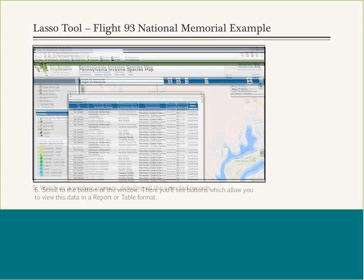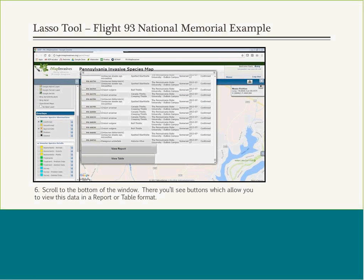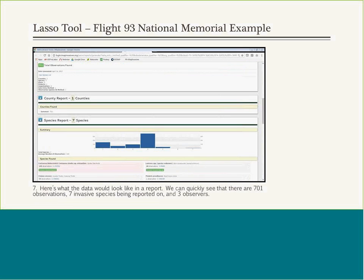So you can continue on, and if you scroll to the bottom of that window, you'll see two buttons that will view this data either in a report or in a table. To view that data in a report, you can really get a good understanding of what that data is and what it's all about.